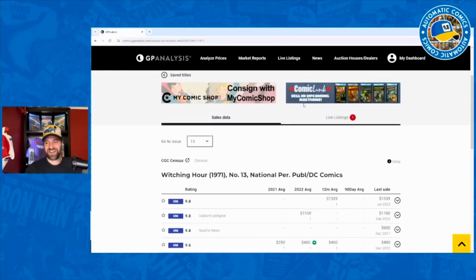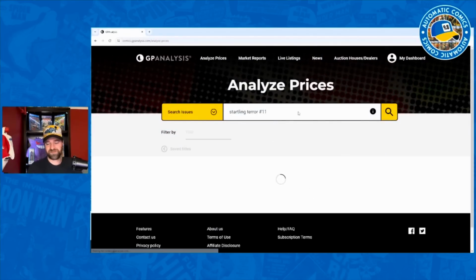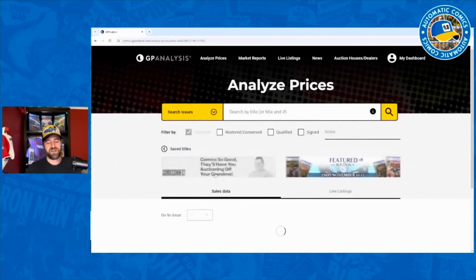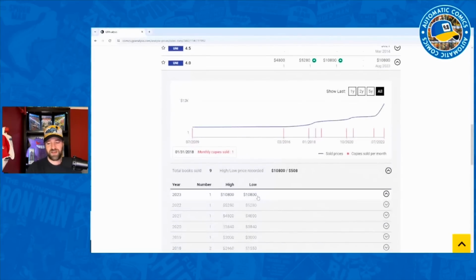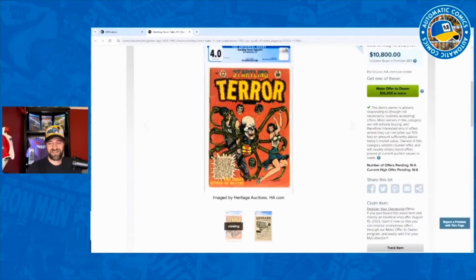But let's take a look at Startling Terror Tales number 11. If you haven't seen that one, I'll show you what I mean by this spider skull character. He's also on the cover of Suspense Comics number 8. That's actually the first time you see him. But here's Startling Terror Tales number 11. This book has just gone nuts for the last few sales. Here you go. So you've got the spider body with the human skull head.